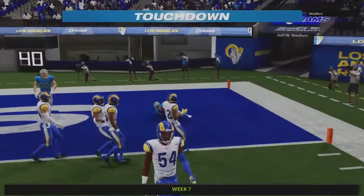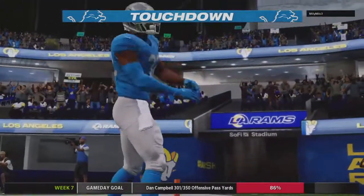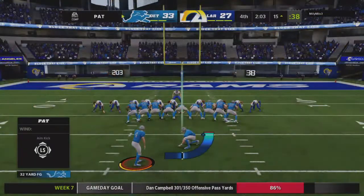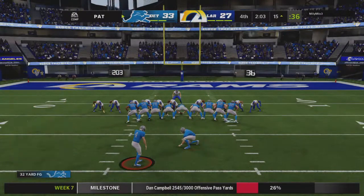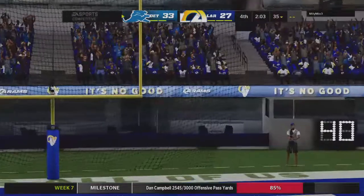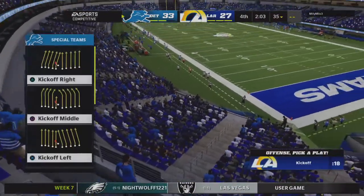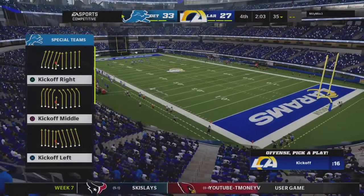And in for the Lions touchdown. Jared Goff with his 3rd touchdown pass of the afternoon. And the Lions use the short field to their advantage as they cash in for 6. And it's no good. Well, that could be a critical miss here in a 1-score game in the 4th.